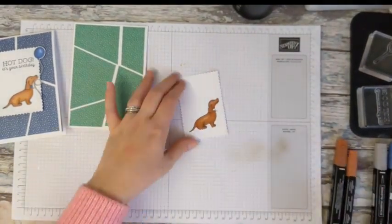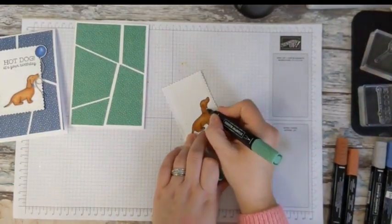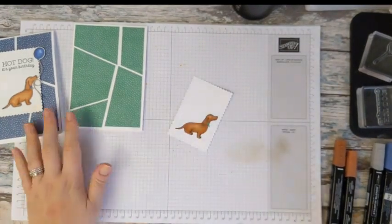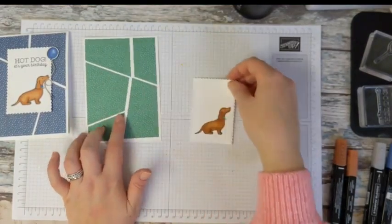He's so cute. So we have our cute little dachshund coloured, and then his or her collar is going to be with that Just Jade. So I'm bringing in that colour from that background DSP into our image.